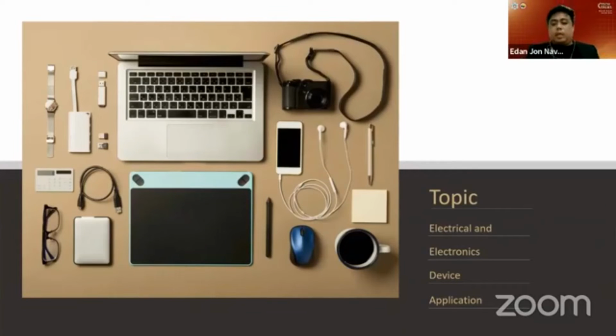Okay, again, good morning. For today's topic, we will discuss electrical and electronic device application. Previously, my colleagues discussed digital circuits, electronics and electrical circuits, circuit design and simulation, and electrical and electronics assembly. This topic, electrical and electronics device application, is like a summary of what they discussed. Now, let's discuss the application.